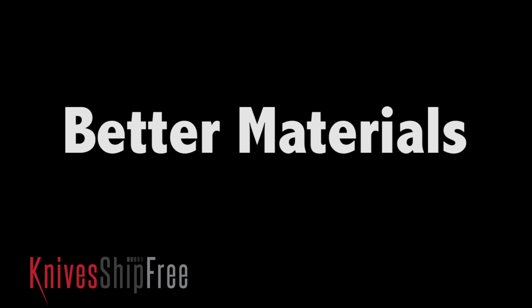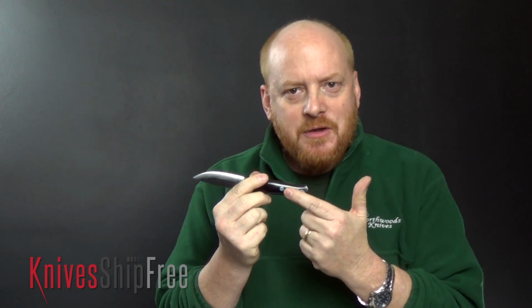The first reason is better materials. When you buy a knife, you are buying a blade, something to cut. The steel has to be good. You're going to hold it by a handle, so the handle has to be good. Whether you're talking about a fixed blade or a folding knife, you want those materials to be good. And on fine knives, they're just better.